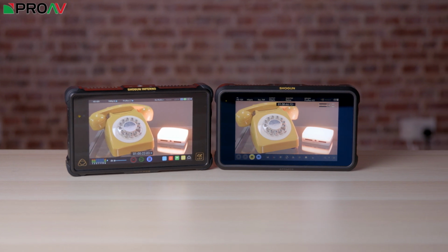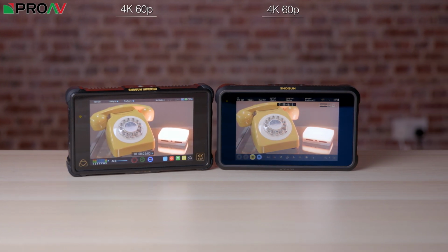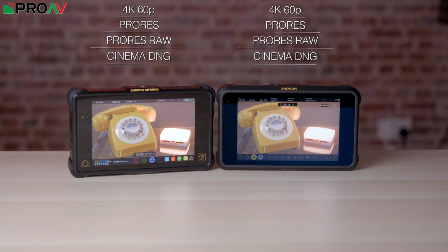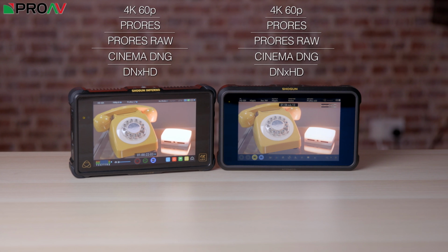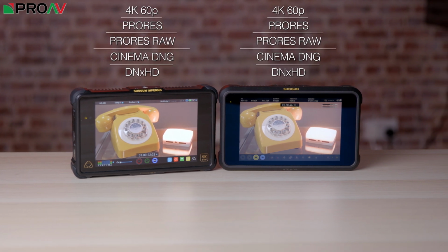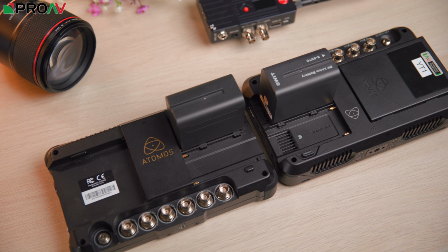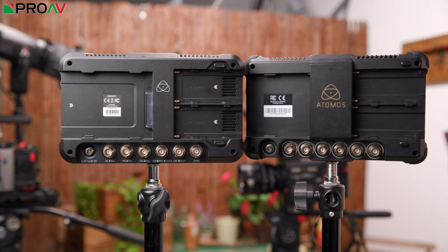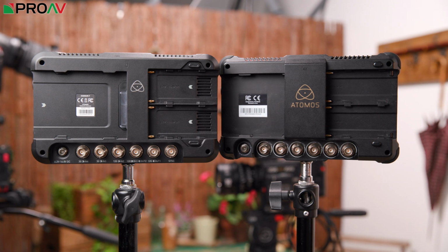For example, both can record 4K 60p in a range of formats like ProRes, ProRes RAW, Cinema DNG or Avid DNX. Both have a 7-inch screen, the same form factor. Both take NPF batteries, both use the same SSD caddies, and both have similar inputs. So, just what actually is different?